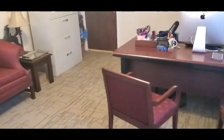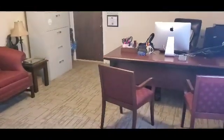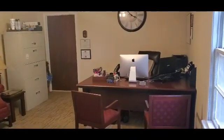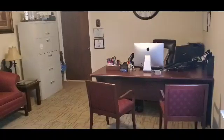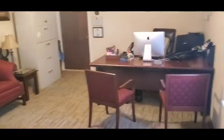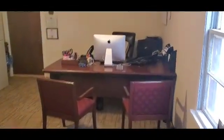So this is my desk area. I really do miss my office being set up like this. Although this room, just stepping back, is much larger than my old office. Well, not really my old office, but the first office that I had. So this is my desk area.